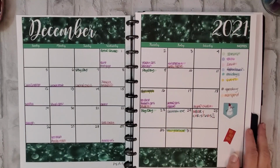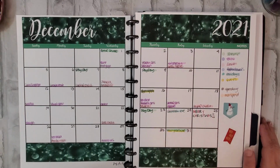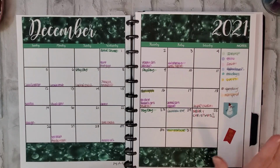Okay, so we are now going to go into my calendar view, which I already have everything ready to go and set up, again, to save time. This stuff really does take a lot of time, so sometimes it's like, oh, I don't even want to do it, but I gotta do it.